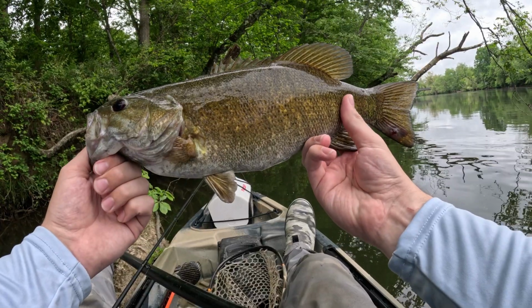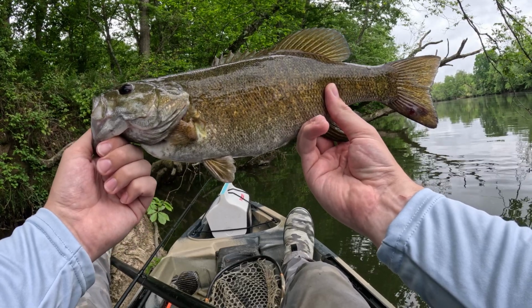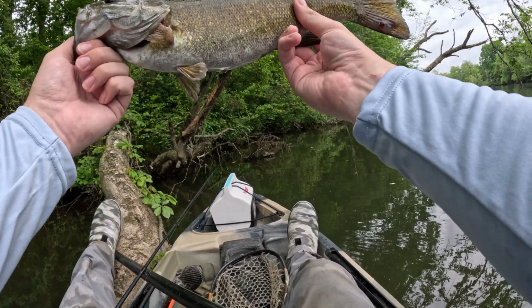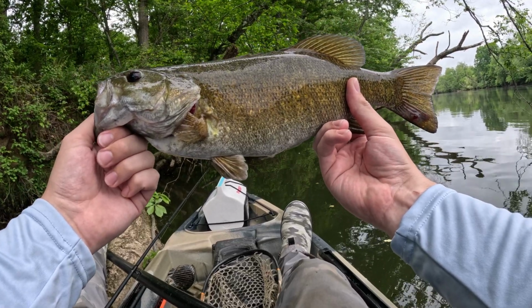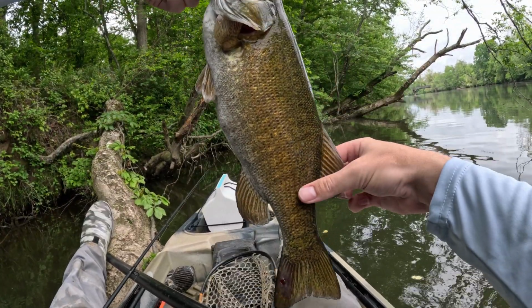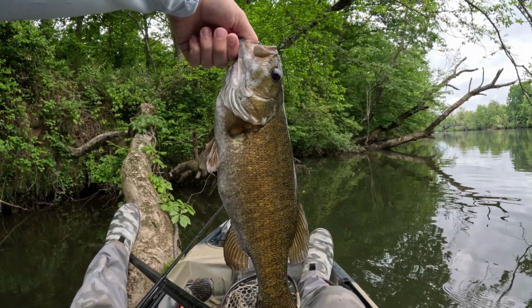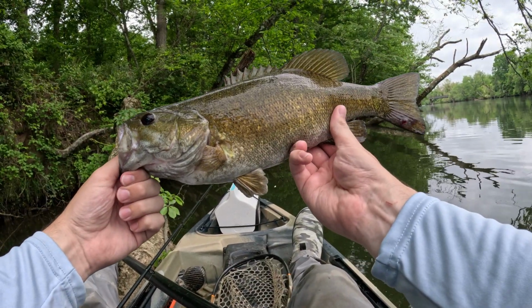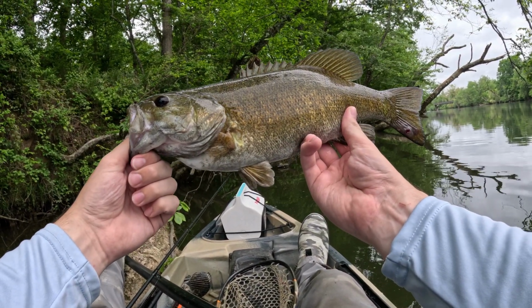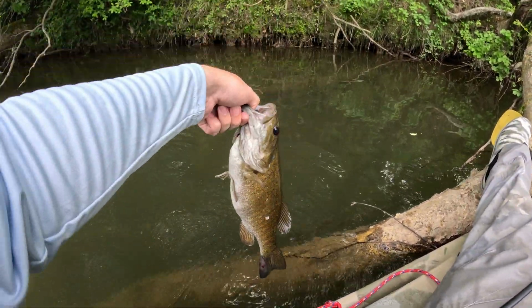Alright guys, there we go. There's something wrong with his tail, but that is still a pretty fish regardless. We're going to get him back in the water here in a second. I fought with him pretty good, but that is a good fish. My GoPro died in the middle of that fight, but wow, that's a good one. It's not anything worth weighing, but still, pretty fish. We're going to send him on his way. Thanks, buddy.